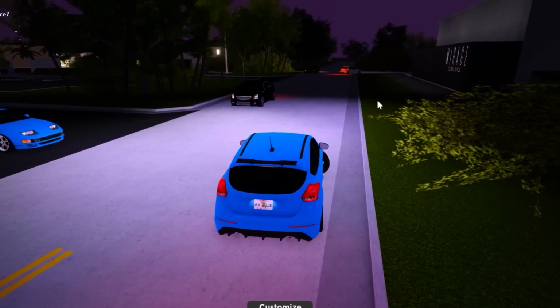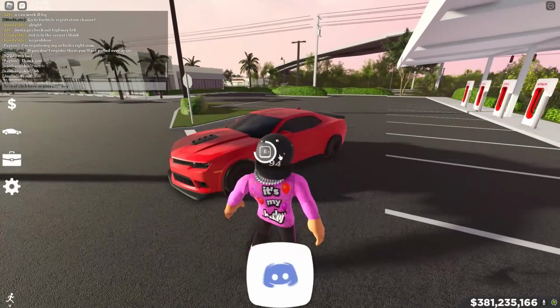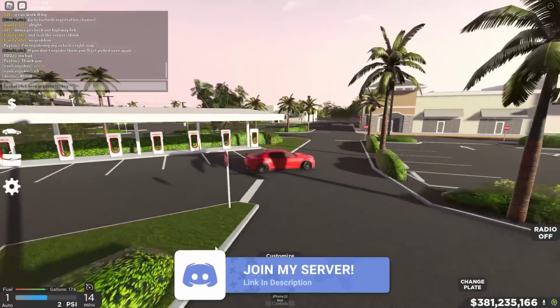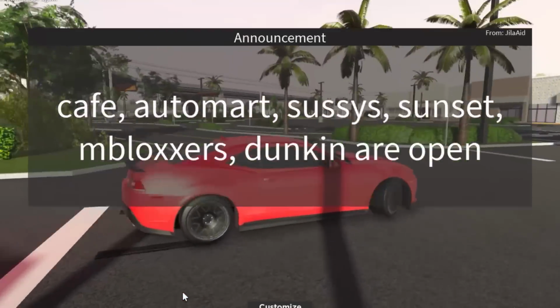Is anybody going to go? Okay, you know what? I guess I'll go then. Why not? Take a look at this, man. We got my Camaro right here. Never driven it. So yeah, here we go. Hit a quick drift with it too. Okay, watch this. Oh yeah.